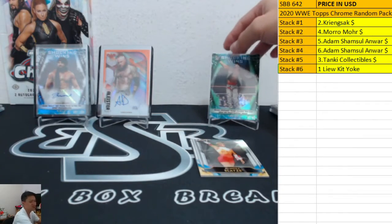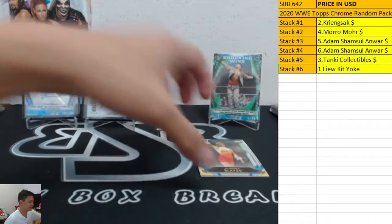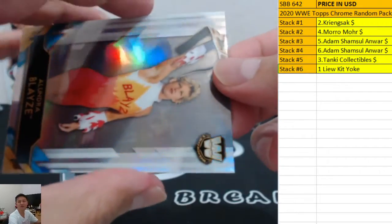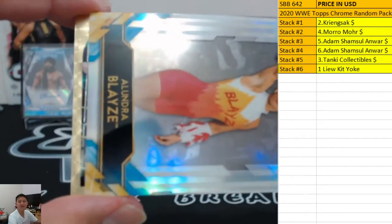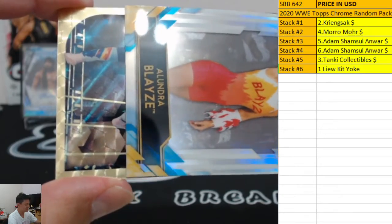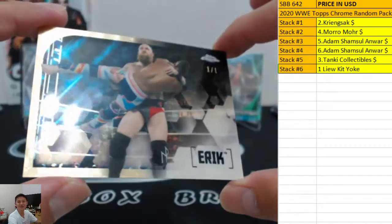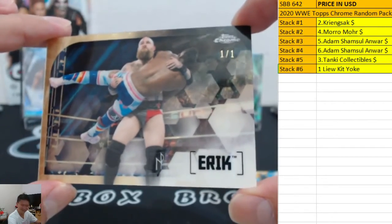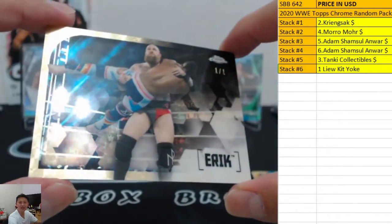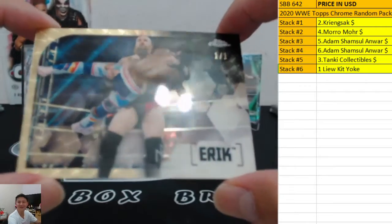All right. Here comes a big boy. It's not the best player, but I'll take it. It's a 1 of 1. We got the Alundra Blaze. I kind of saw that already just now, but still nice. How about a Super Fractor 1 of 1? Eric, there you go, man. Super. Very nice. 1 of 1. Super Fractor Eric from the Viking Raiders. Is it a Viking Raider? Yeah, yep, it is a Viking Raider. Wow. Very nice.